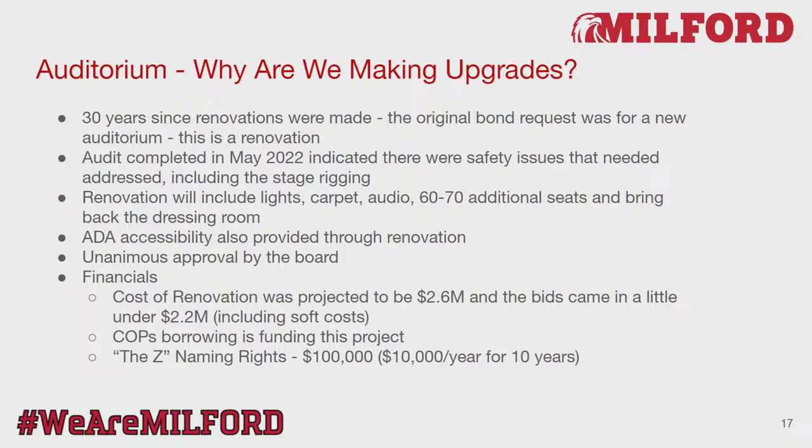Some of them we knew about. There were some seats that didn't work and were broken, and it was easy to just tape them off. But some of them that really came to light had to do with the rigging above the stage for lights and sound and some of those pieces. So we really wanted to address that to keep our students safe.